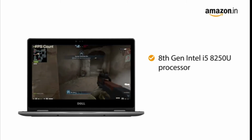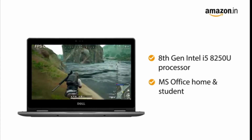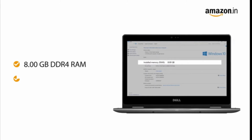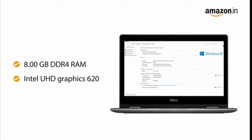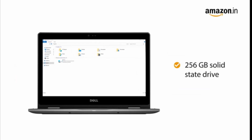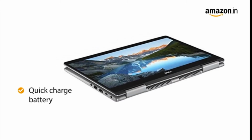The laptop comes pre-installed with MS Office Home and Student, making it ready for use. The laptop features an 8GB DDR4 RAM with Intel UHD graphics 620 that allows you to switch easily between applications. The laptop has 256GB SSD that provides higher responsiveness and faster boot up while being enough to store all your videos, movies and photos. It comes with a quick charge battery.